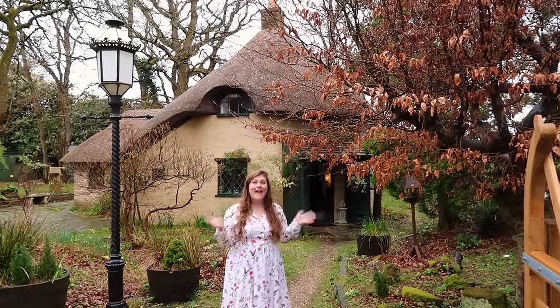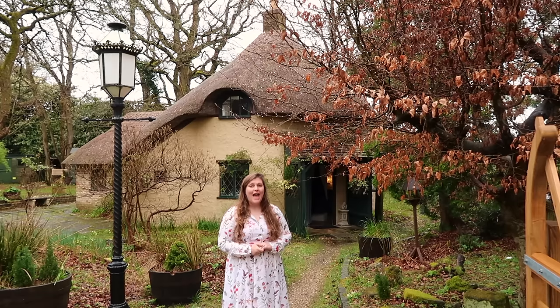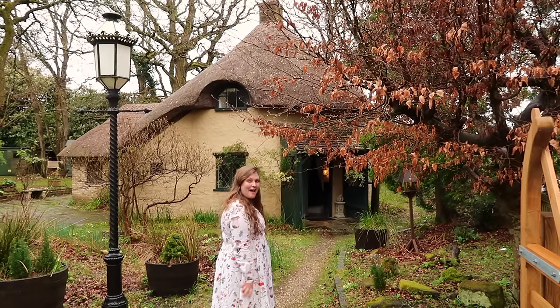Nice little thatched cottage in the English countryside for a couple of days to stay as a family. And I thought it would be fun to show you inside this whimsical little cottage. So let's go inside and have a little look around.